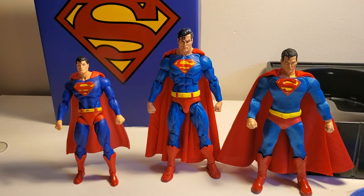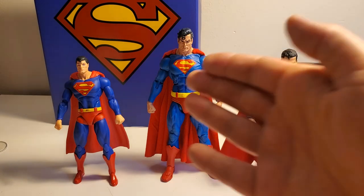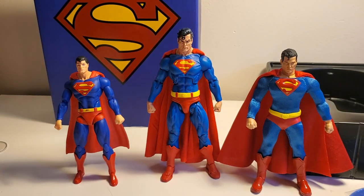But yeah, to me, it blows the Mezco figure out of the water. Even though the Mezco figure is done with such care, such detail, such elegance, the cloth goods, I gotta applaud them for what they're doing, but I don't feel like I'm gonna ruin the NECA figure by touching it. So yeah, there we go.